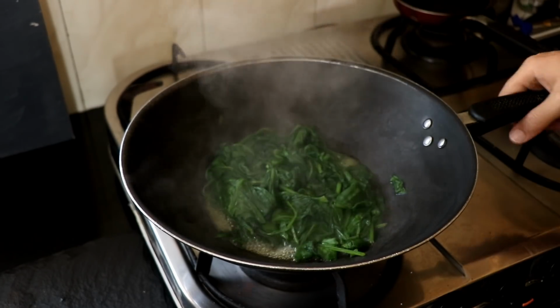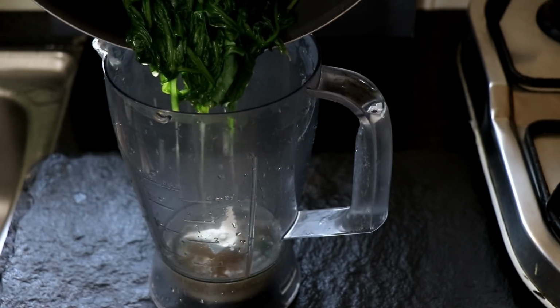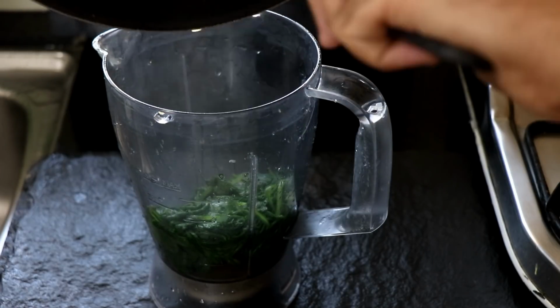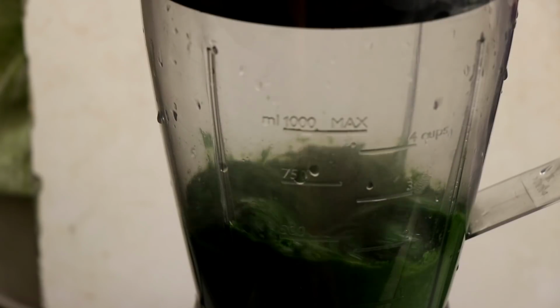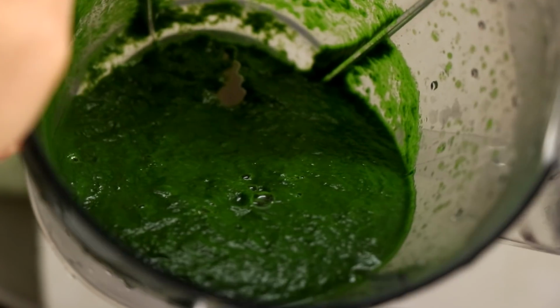So I'm going to take it off the heat. Now I will transfer the spinach and any water from the wok into my blender. And if your blender can't blend hot things, then let the spinach cool down first. And then we blend this. If you need to add some extra water, that's completely fine. And then our spinach is ready to go. And you should have a nice and thick spinach puree.